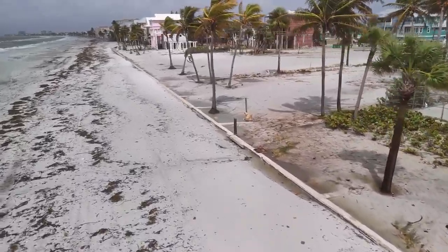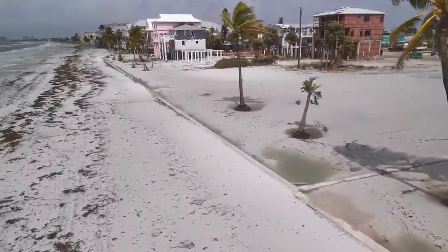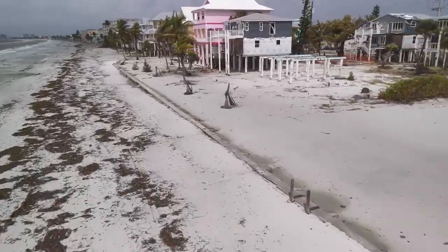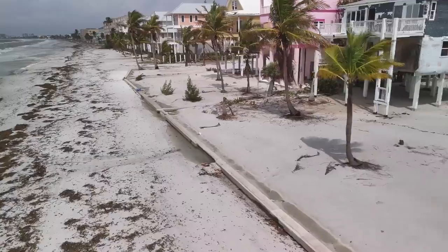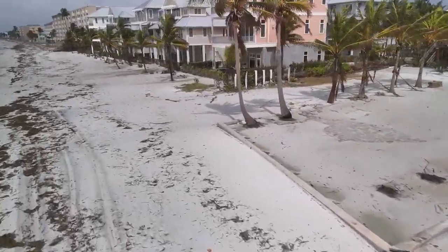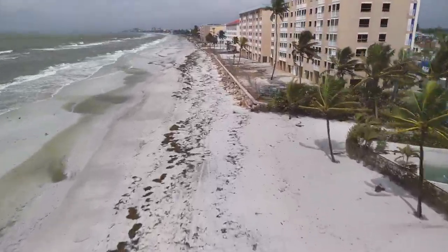Now look at this as you go down the beach. The beach is eroded to the point where the seawalls are exposed. This doesn't look so bad, okay? But wait till you get a little further down. Look at this seawall here. It's been undermined, or basically a lot of the sand is missing. So the sand was literally, this storm came in, and the dirty side of the storm started pushing the water so hard between, now look at this.